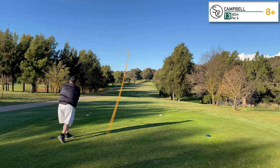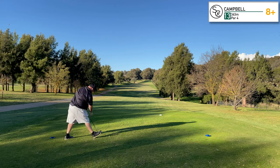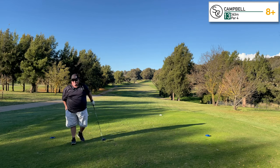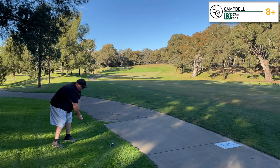We hit a nasty hook off the 13th tee. Strong hole this one, 363 metres, but it probably plays more like 390 or so with the uphill to the green that you'll see here. Camera doesn't do it justice.